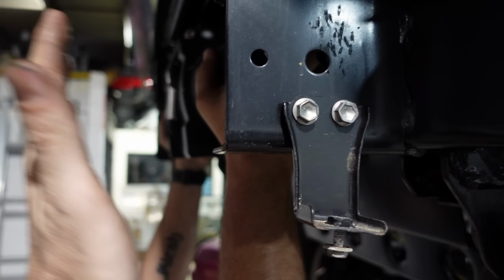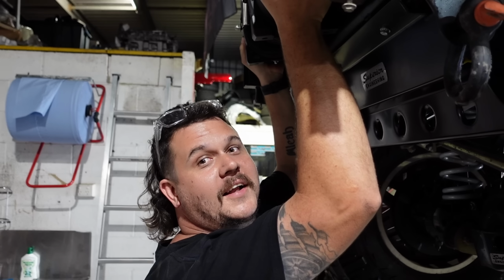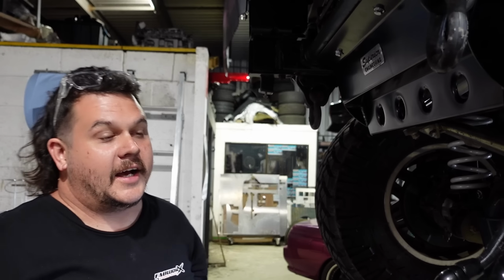And that even fits, did you know I cut this bumper and brought it in? I did, and I love that. Yeah. I'm so stoked that you did that.